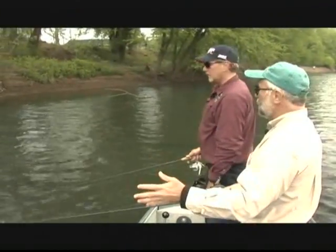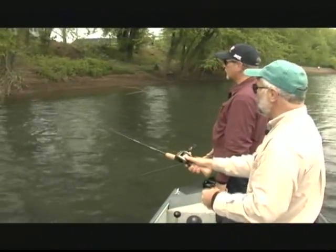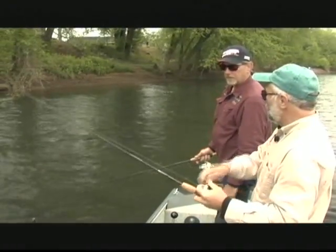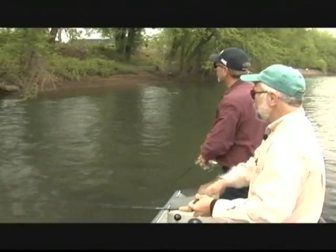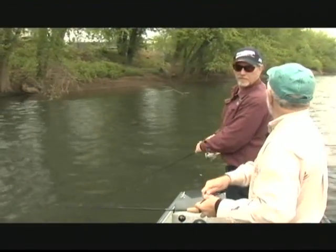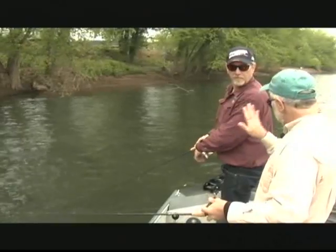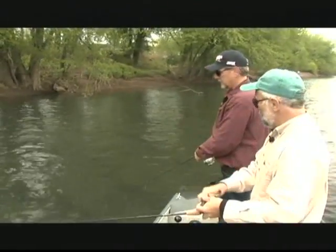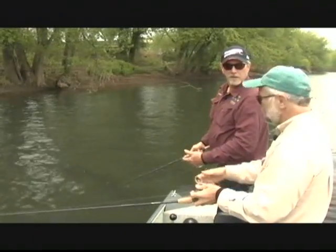Yeah. But what we're also doing is throwing our baits upstream and bringing them down, so the bait is still going the natural way. That's right. So a lot of times if you don't have a trolling motor that's 109 pounds, you can still get that same effect by just tapping it and slowing yourself down, but still bringing those baits down along the current. Controlling your drift, yes.